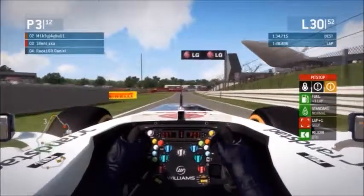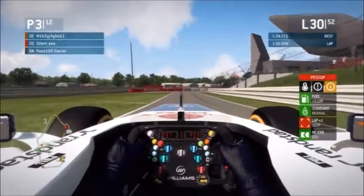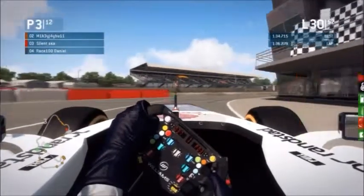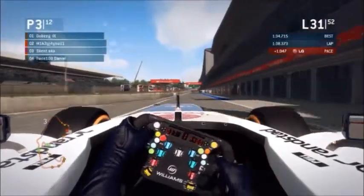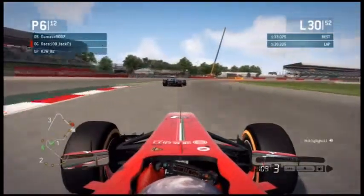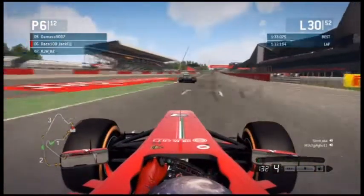Silent now coming in the pits at the end of lap 30. So he's managed to drag out this stint for I think it's 23 laps. Since lap 7 he came in for his first stop, and now the end of lap 30 for his second one. So this could be his second and only stop.